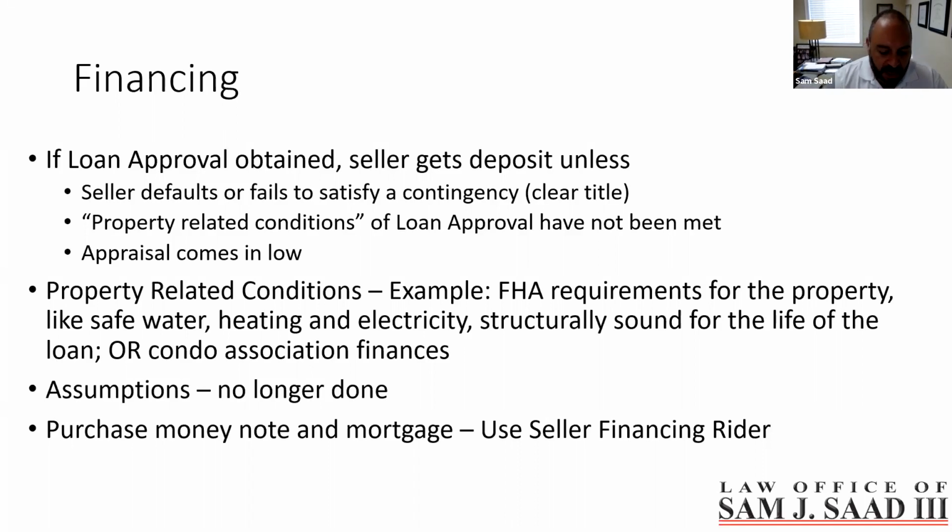Now, the contract also gives an opportunity to check the box on line 125 for assumptions, but they're not really done any longer because everybody wants a lower interest rate. And then if you're going to do seller financing, please, please, please use your seller financing addendum. I will find it really fast for you. It is addendum number C, letter C on the comprehensive rider to the FAR contract. It's the third one in.